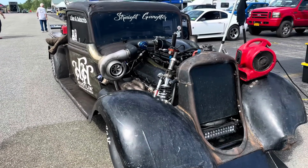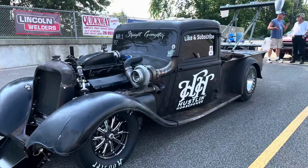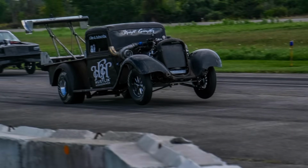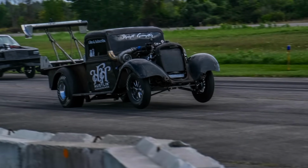The original build, the Homegrown Hustler, and Straight Gangster both have different setups to help with aero. Some of it's to help with downforce, and some of it is to help these old bodies go down the track, street, or a bumpy airport with some pretty good miles per hour and do it safely.